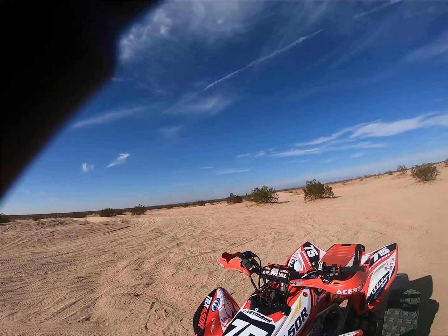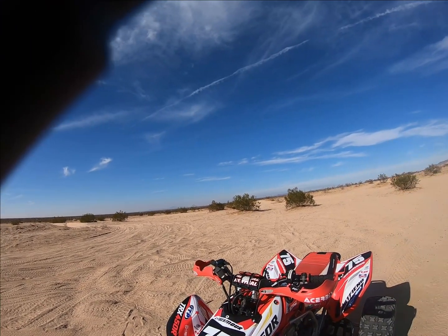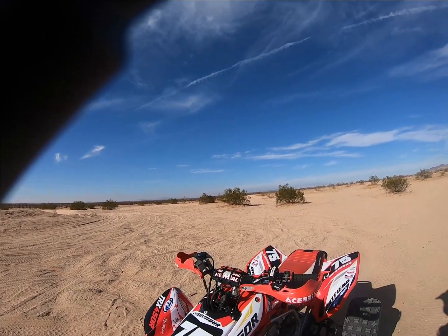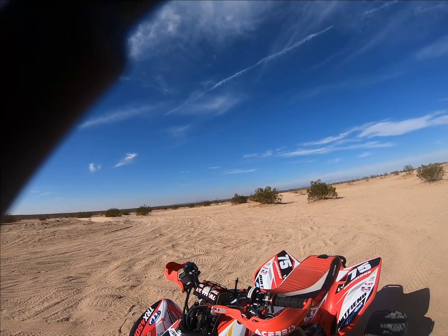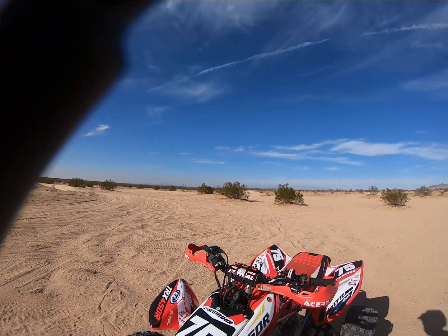This isn't it right now, but I've got a whole new set of plastics that are going to go on here. New graphics kit. This thing, when you guys see it again, is going to be completely new. Like all brand new plastics, graphics. I've got a new hood. I've also got that CRF skid plate that LS4 Fibers makes, or I don't know if they make it, but they carry it. But that should be coming any day now.